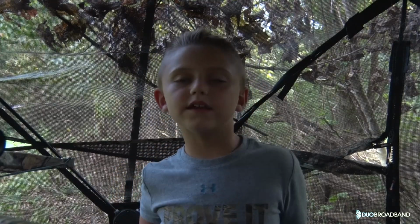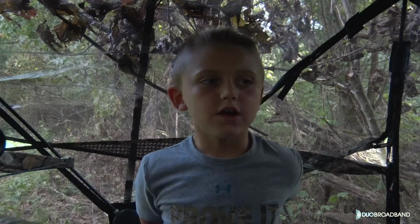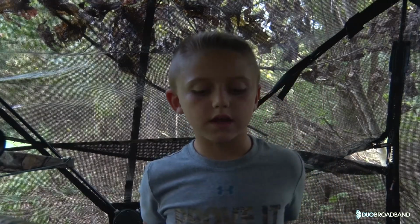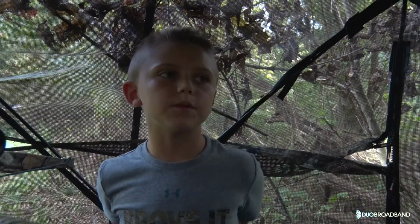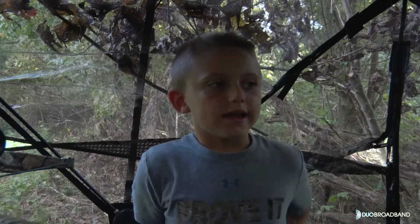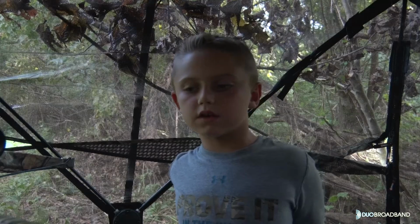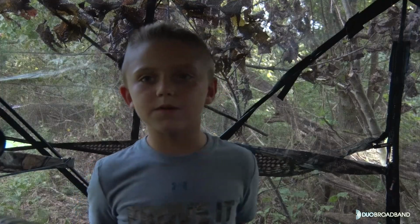Okay guys, it's opening day here in Kentucky, and I have a food plot out there, and we are in a ground blind. We walked about 100 yards out here, and yesterday we seen about 6 deer in all, 3 bucks and 3 does, and we seen about 30 turkeys. I'm hunting with a crossbow, and we just like it out here in the woods. We're hunting in a ground blind with a crossbow, hoping that we can get a deer to bite the dust today, and I want to come home with a big one.